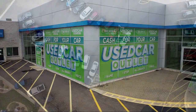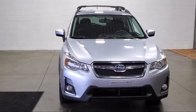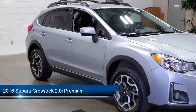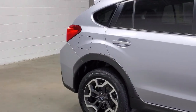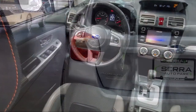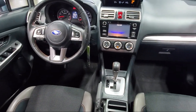Welcome to Serra Auto Park, and here's a look at one of our great vehicles for sale. It comes equipped with heated seats, keyless entry, roof rack, a backup camera, rear view camera, heated front seats, Starlink emergency communication system, rear spoiler, speed sensing steering, outside temperature display, and has less than 85,000 miles on the odometer.